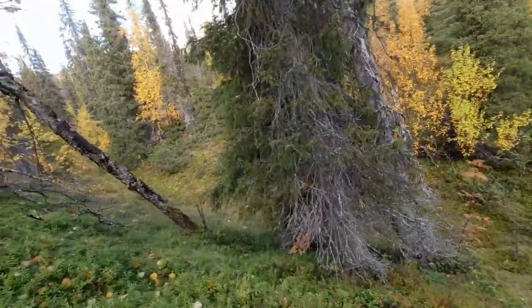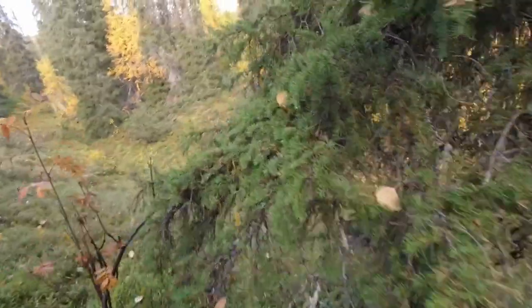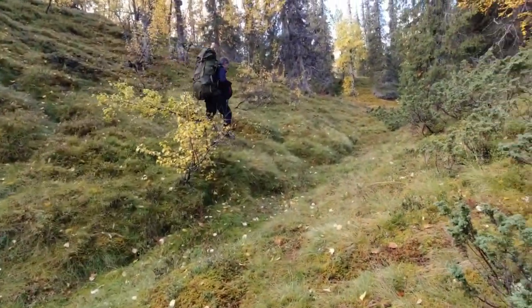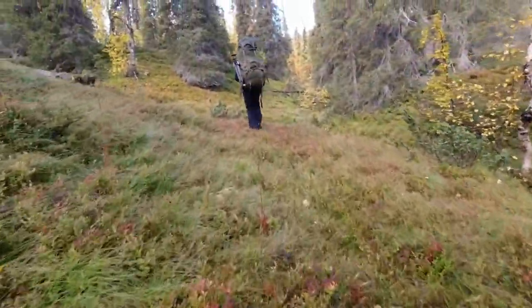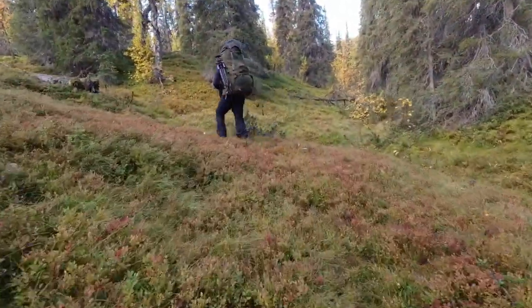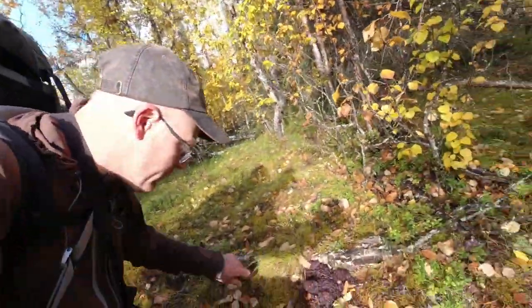We've been camping one night and now we're hiking up the last part to the tree line. We hike through a very old spruce forest with some birches and pine trees also, of course. It's a mixed forest, a natural forest. Here we have the first brown bear chip.